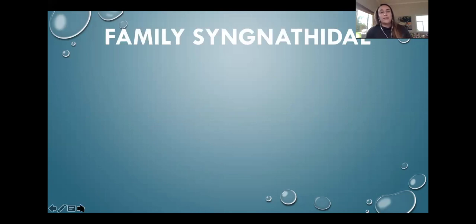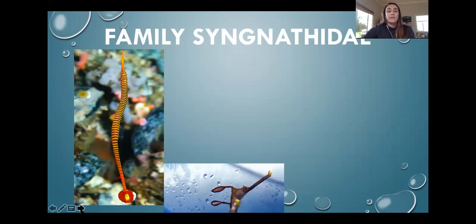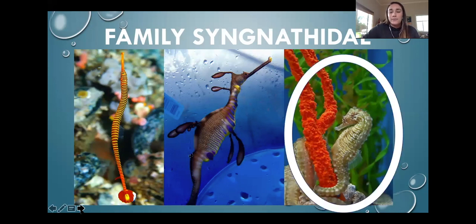They are in the family Syngnathidae, and that family includes not just the seahorses, but also the pipefish, like this really cute little banded pipefish over here. It also includes the sea dragons, like this weedy sea dragon pictured here in the middle. And then, of course, the seahorses. So they're all within the same family, but they all have different genuses and classifications in that respect. But today, we're mostly just going to talk about the seahorses.